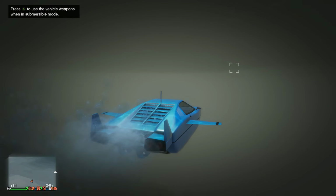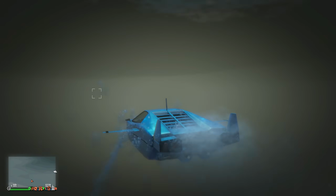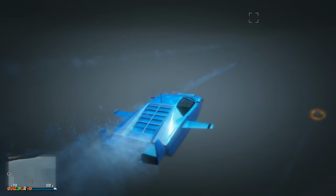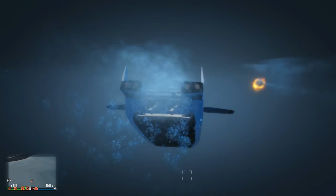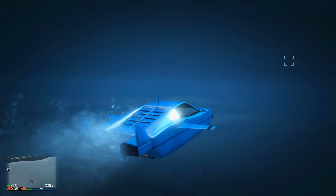Now the other cool option that comes with the Stromberg is the fact that it has these torpedoes that it shoots underwater, but the Toreador also has the same thing and it shoots actually way faster than this. So that's why the Stromberg is coming in at number 2 for things you should never buy in GTA 5. You're better off buying the Toreador if you want an underwater vehicle.